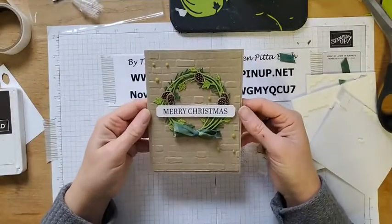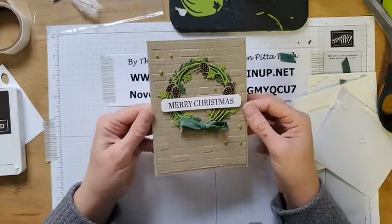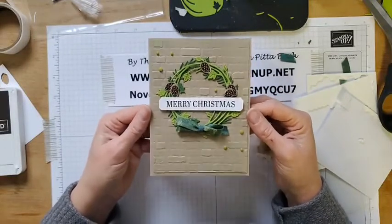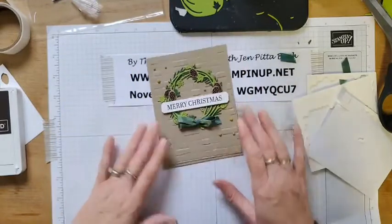Super simple, but a little bit involved, right? It looks really simple, but is actually a little bit more involved than some of the cards I would normally do, but I like it. So I'm gonna have to find a special person to send this one to.